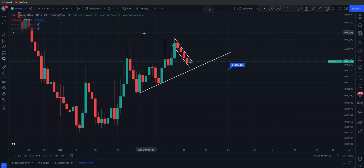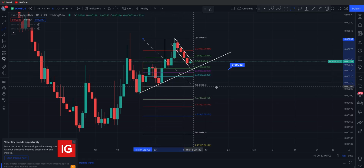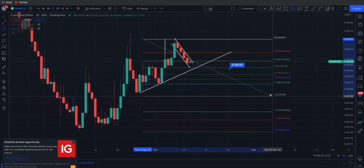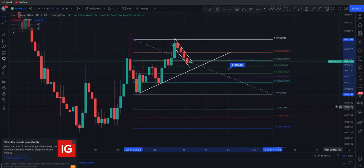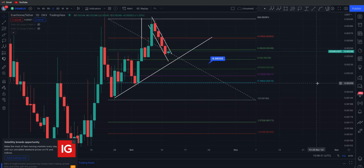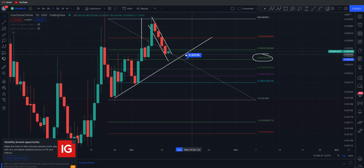Now, if we were to start retracing a little bit more here, going from this high, retracing back down to this low point, you could see that what Everdome potentially will be looking to come down and hold as support is the 0.50. So again, we've got that rough number right there, with this trend line which sits at 0.0236 to 0.0238. It's an ascending level of support, so it's very hard to say where we could actually find support, but it's around that sort of area.